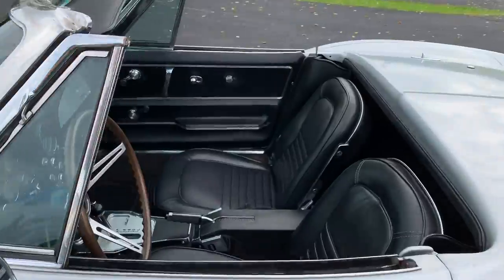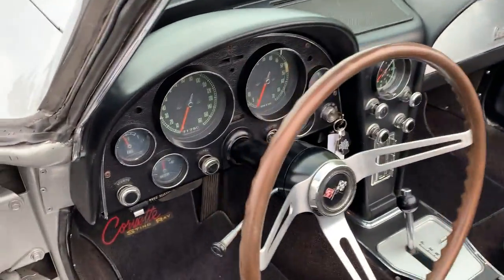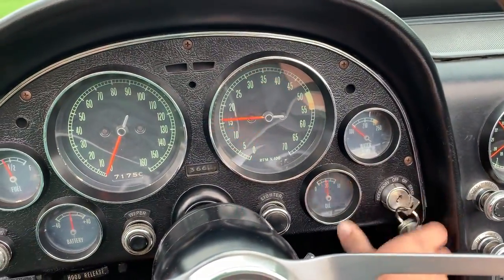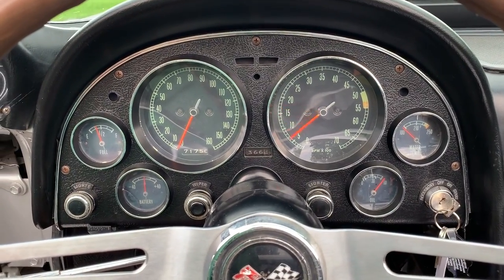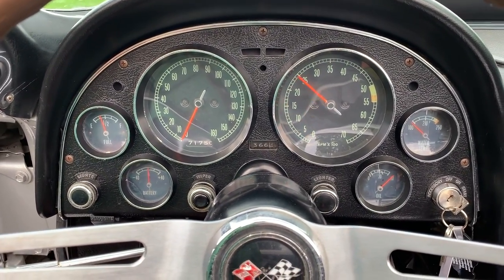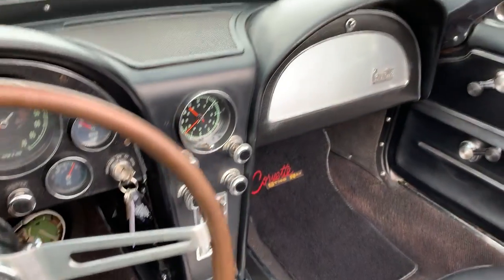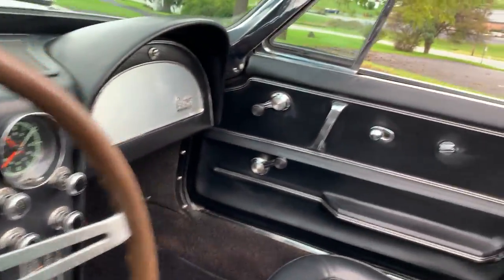Quick start up. No cracks in the dash pads, or rips in the door panels, or anything. No rips in the seats.